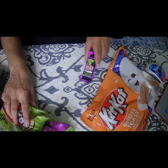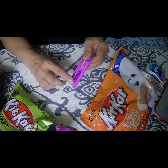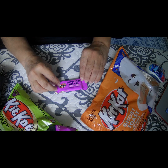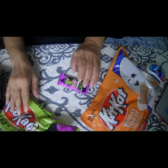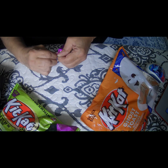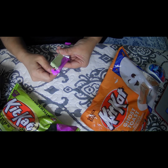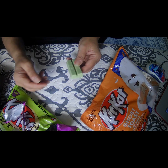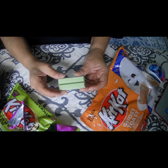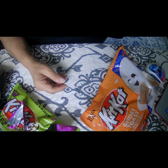That cute little witch in the purple color, one of my favorite colors. So this is the bag that we use for trick-or-treating. Ooh, the KitKat is green. Let me give it a smell test. Ooh, that smells so nice.